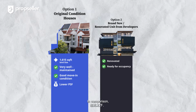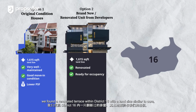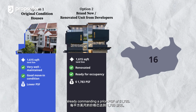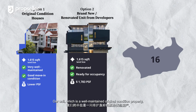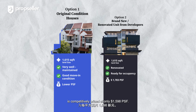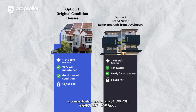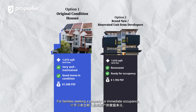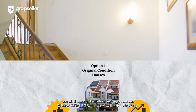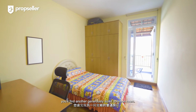In comparison, we found a renovated terrace within District 16 with a land size similar to ours already commanding a price PSF of $1,783. Our unit, which is a well-maintained original condition property, is competitively priced at only $1,598 per square feet. For families seeking a property for immediate occupancy, you will find our unit an attractive one to consider.